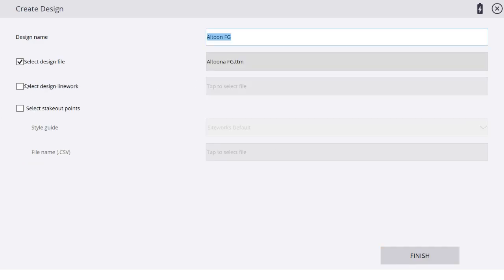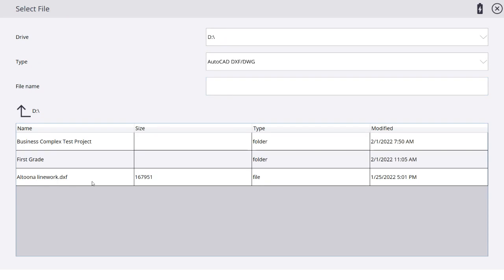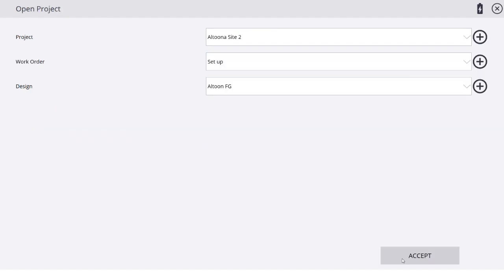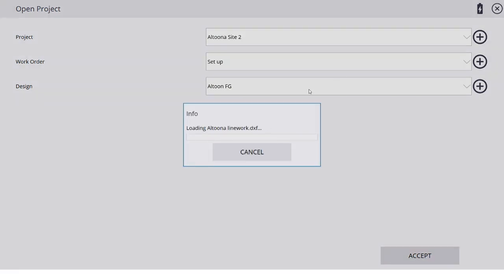And then it'll load that in there, and then a similar process for the line work as well. It knows you're going to be looking for a DXF. So tap it again, hit accept. Once you've got those two loaded in there, everything looks okay, and you've got your design named, go ahead and hit finish. And then hit accept. And then it should load it up into your data collector.